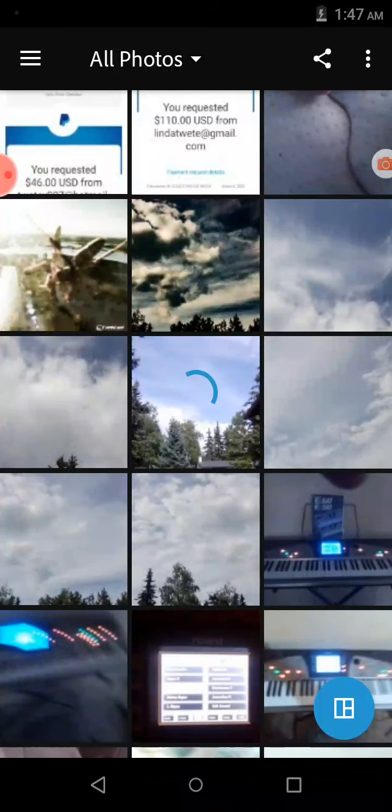But check this out. I caught this picture. I thought it was a bug at first, but it's way too weird to be a bug. Look at this thing. Okay. Look at this. Now I'm going to brighten it up. I'm going to show you guys. Look at this. Some kind of weird craft, it looks like.